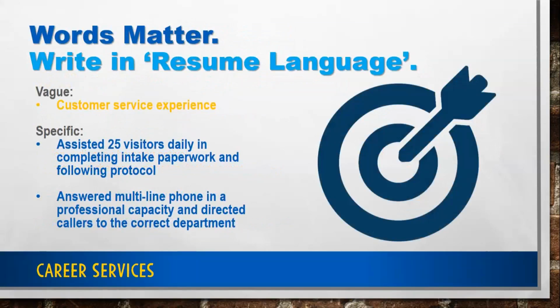So an example of this that we often see in resumes is a bullet point similar to customer service experience. This is something that probably most people could put on their resume, and it doesn't provide the employer with a whole lot of information. So try to think through using the ACE method, how you can make that a little bit more informative. So some examples here are: assisted 25 visitors daily, completing intake paperwork and following protocol.